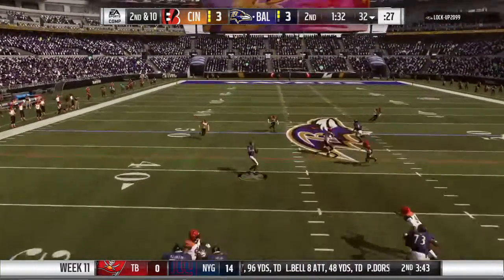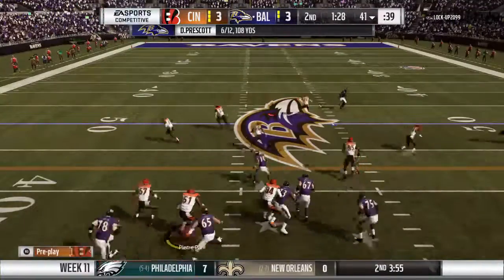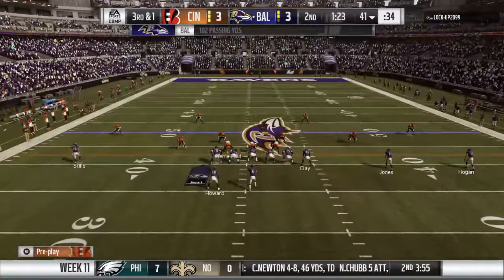2nd down, Prescott. And Stills bringing it in. And they'll get 9 there as that sets him up better for 3rd down. They'll get to the line here, but remember, it's also 3rd down.